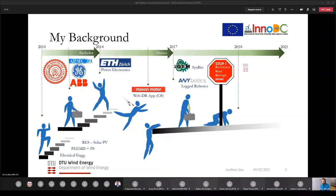And then I ended up joining DTU in wind energy. This was a good opportunity for me, having had a few years working in the solar field. Wind was a good alternative to compensate in terms of the global renewable energy area. These 3 years now have been really rewarding, except for the Corona-related lockdown, of course, as we all have had some impact from.